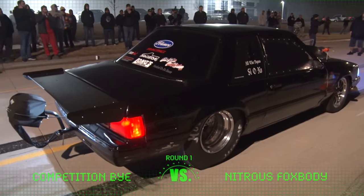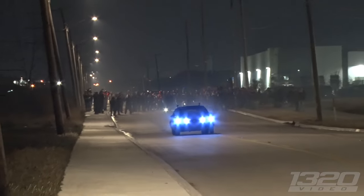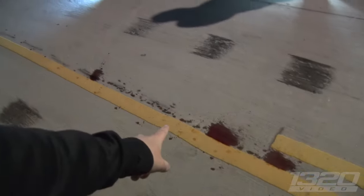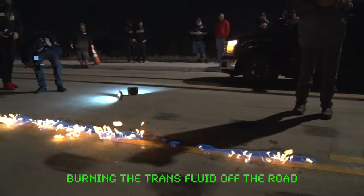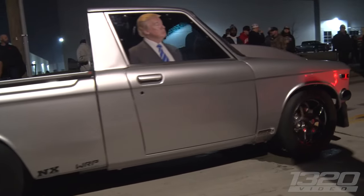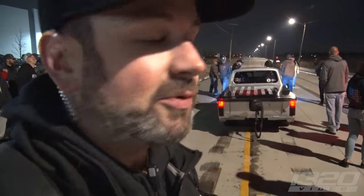Problems, so it's going to be a buy run for the Fox body first round. I think that's transmission fluid. We got it dropped all the way down the road. Big puddle up here. We might have to move the road up a little bit now. They're moving the starting line up about 50 feet. Transmission fluid's nothing to mess with, so the truck's straddling it right now as you get in. That's super slick.